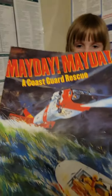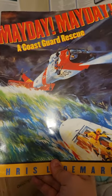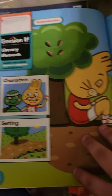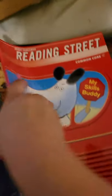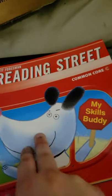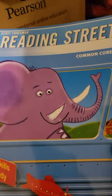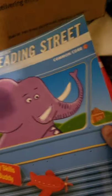And then this is a truck book, or no, a helicopter book. Mayday, Mayday, a Coast Guard rescue. And these are their Reading Street textbooks. They're not really textbooks. They're paper, but when you open them up, they teach us letters and characters. And on the spine, it says Unit 1 through 5. Like, for example, this one is Unit 5. We've named it Ellie because she has an elephant that she sleeps with that's named Ellie.